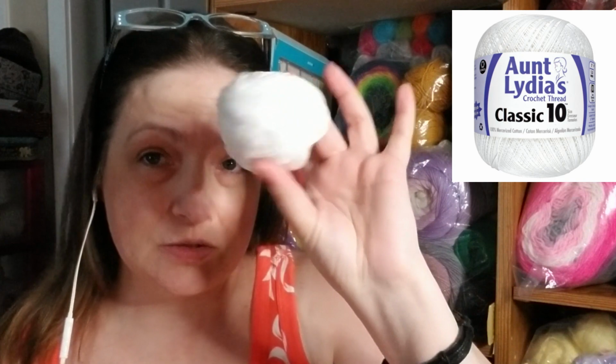However, this is one of mine that I balled up. I have a few that I'm thinking about maybe trying some dyeing out on. And there's a couple projects that I have in mind for them, so don't judge me on that. I'm getting to it.